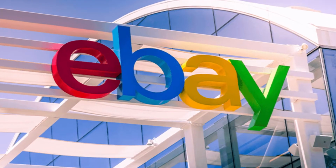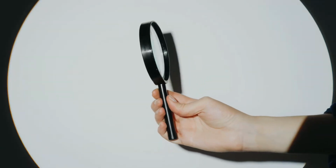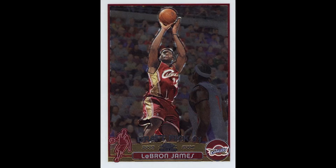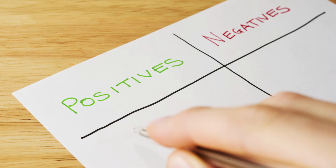eBay has recently announced that it is partnering with CSG to authenticate any cards sold on their platform for over $750, and that by the middle of the year it will expand to include all cards over $250, raw, graded, everything. Let's look closer at what this might mean for you as a buyer or seller and some of the positives and negatives of this situation.